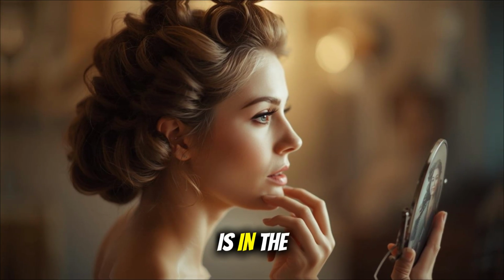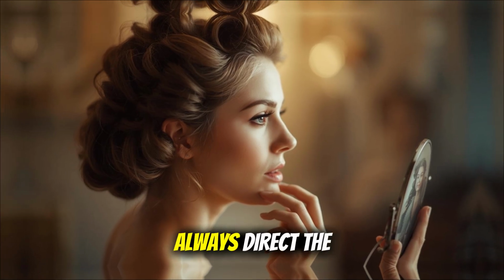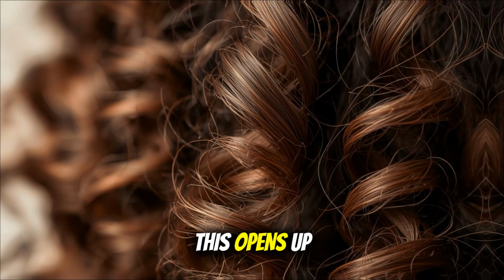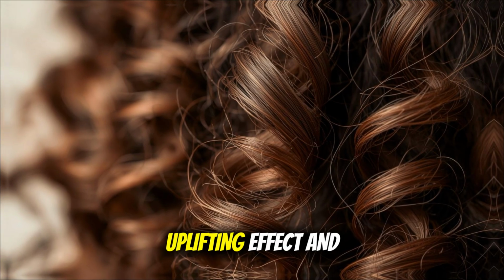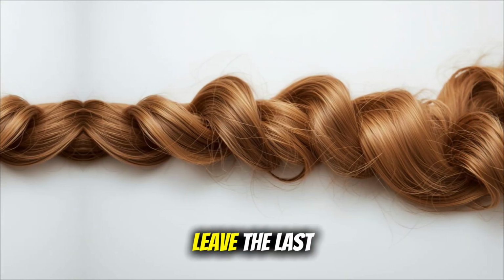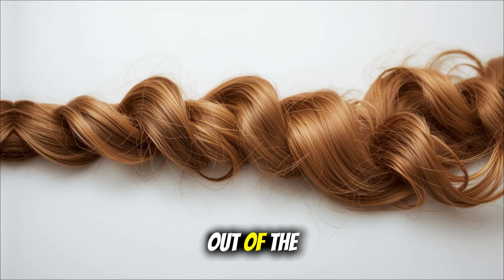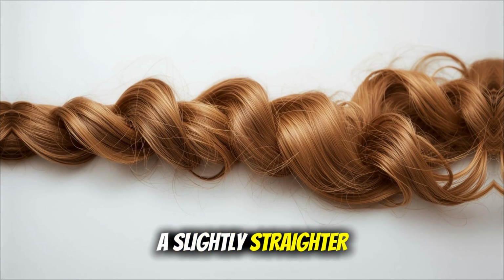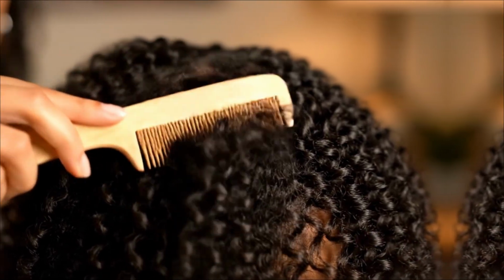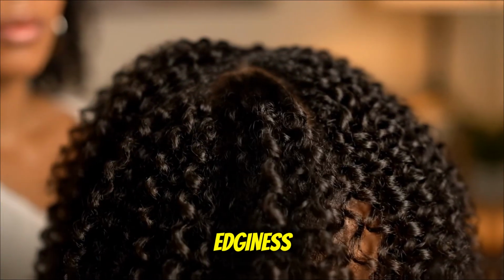Third, the technique is in the details. As you curl, always direct the sections of hair around your face away from your face. This opens up your features and gives a modern, uplifting effect. And here's a modern trick. As you wrap the hair around the barrel, leave the last inch or so of the ends out of the iron. A slightly straighter, unfinished end prevents the curl from looking too done or childish. It adds a touch of modern edginess.